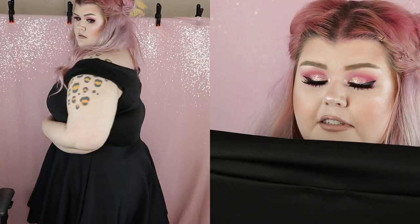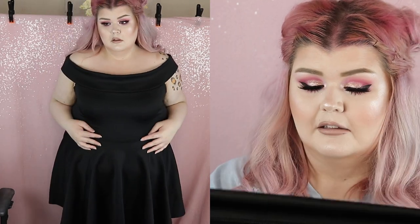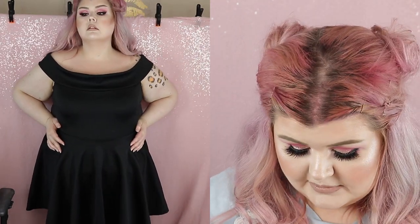This one does not have sleeves like the other one did. That one had 3/4 sleeves. This one's just got a little cap off the shoulder, but this feels like it's going to be super comfy. It's got a lot of stretch, so I hope it's cute. I'm really excited to try that on.